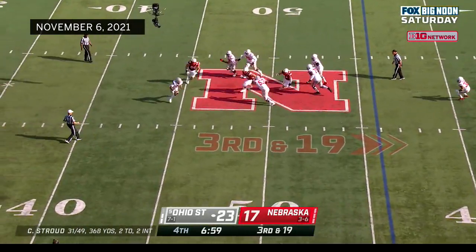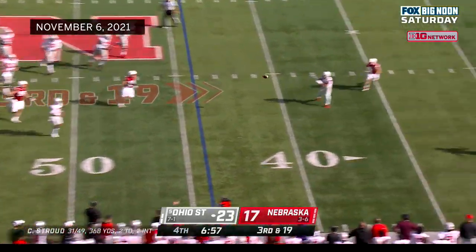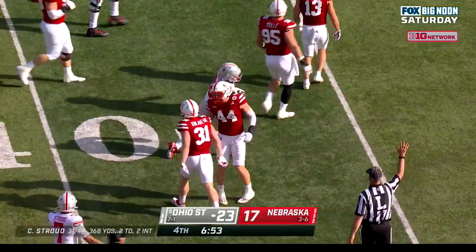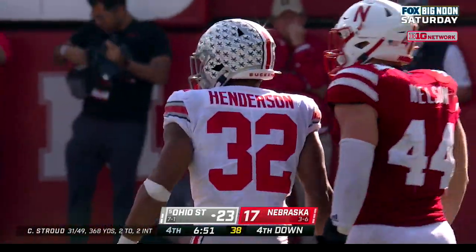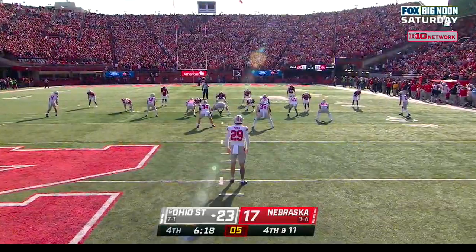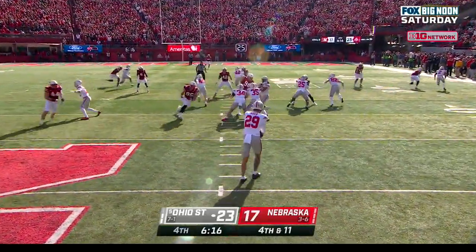Stroud in trouble. Stroud backing up. Stroud underneath, caught. Henderson, but not enough for a first down. What do you do here now if you're Ryan Day? Oliver Martin is the deep man inside the 10.